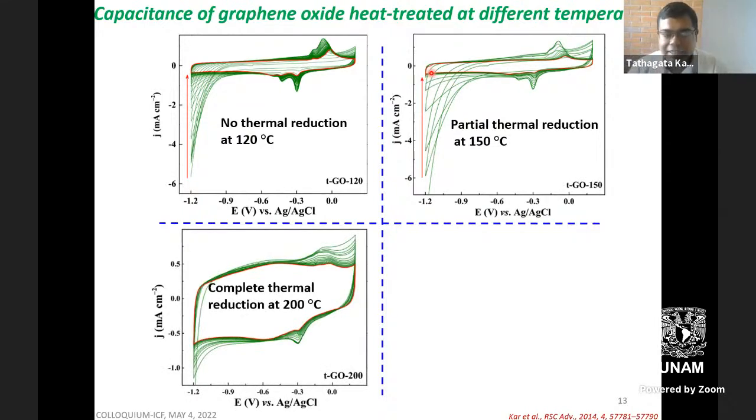The interesting thing happens at 200 degrees. Just if we increase 50 degrees centigrade, we observe a complete reduction of graphene oxide to thermally reduced graphene. We don't see any kind of reduction curves. Here we see the current is very high, but here the current is low. The voltammogram gets the properties very fast. These are the primary cycles. It has already the redox functional groups, and the structure is already a graphene at 200 degrees centigrade.